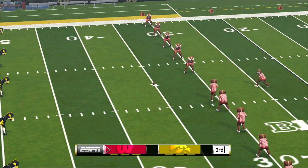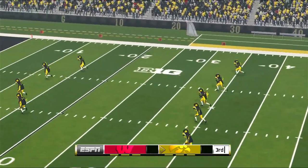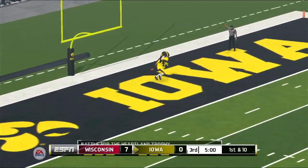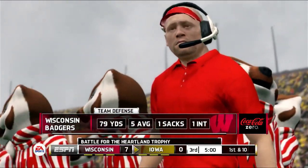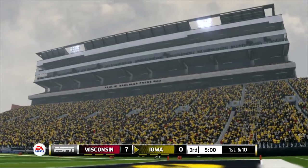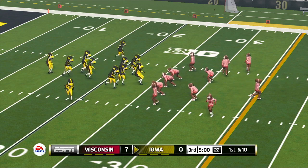Welcome back, everybody. Second half action about to begin. He really got a hold of that kick. And it goes into the end zone, down for a touchback. Wisconsin's continuing to play extremely tough defense. This has been impressive. It's just been impressive to watch them play with such an attitude, almost a chip on their shoulder with the energy that they're playing with. And I think it's going to require that kind of effort to be able to win this game.